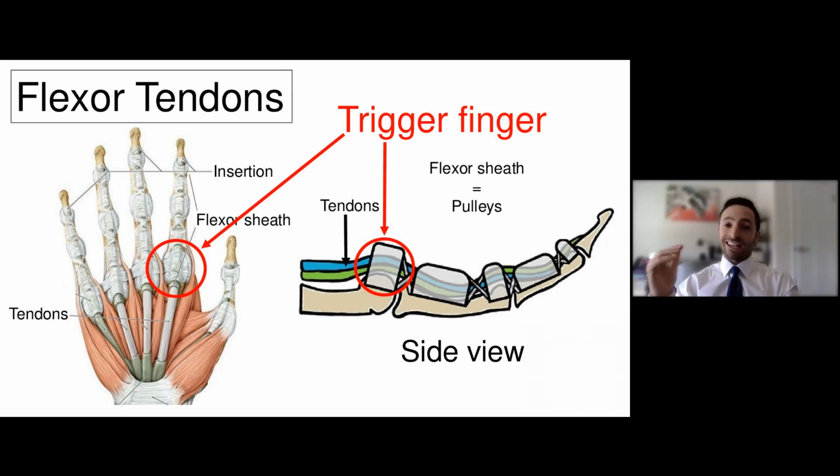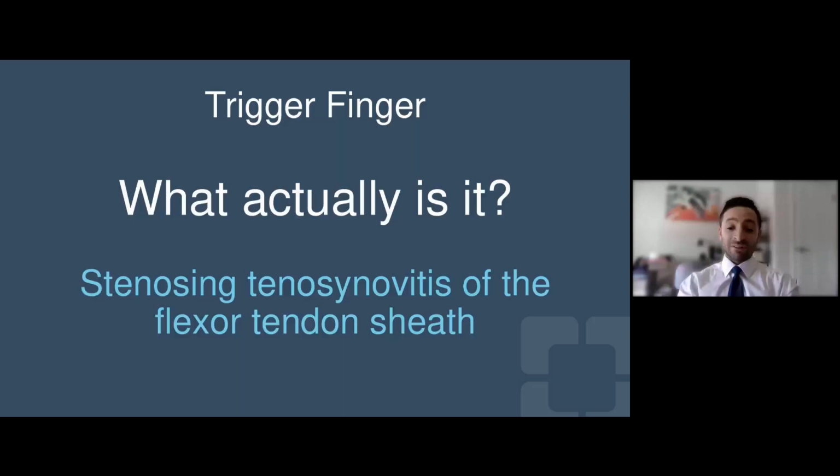Mirrors, they're getting knocked off. The roof, it's getting all scraped up. Sometimes the truck may even get stuck in the tunnel. That's just like your finger. Your finger gets stuck down like this. That's like the tendon getting stuck in that tunnel.